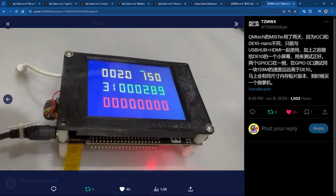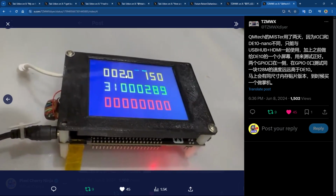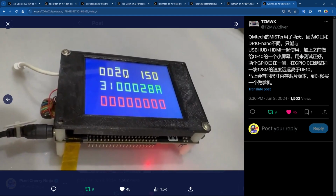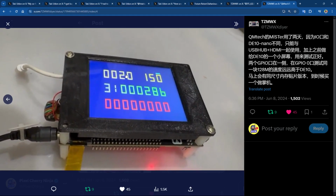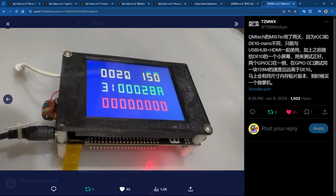Honestly, I'm looking forward to the end of June where I can first get the Taki one, and maybe down the line I'll pick up one of the QMtech ones as well. But honestly, my priority at the moment is to try and get the Taki one, because that just sounds really, really good, especially looking forward to the handheld one when it comes out.